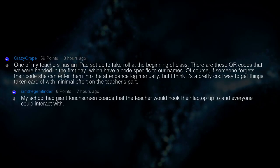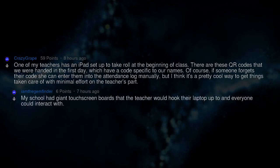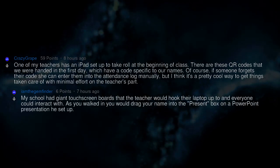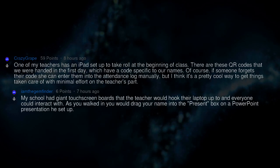My school had giant touchscreen boards that the teacher would hook their laptop up to and everyone could interact with. As you walked in, you would drag your name into the present box on a PowerPoint presentation he set up.